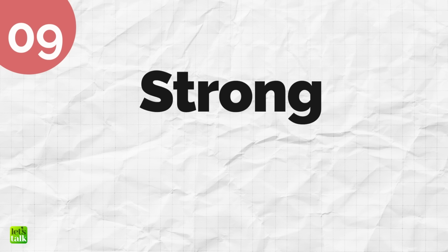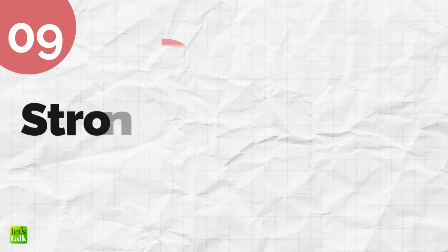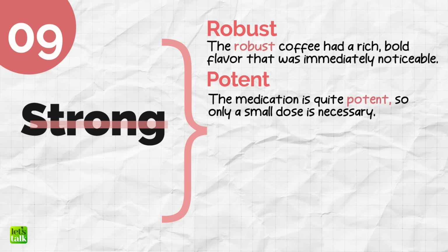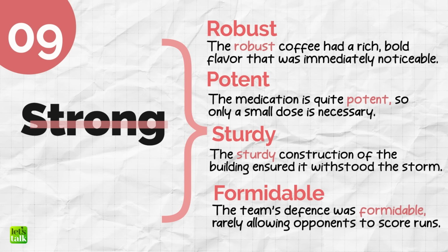We use the word strong to say something has a lot of power, force, or a high level of intensity. Here are stronger alternatives to the word strong. Robust. The robust coffee had a rich, bold flavour that was immediately noticeable. Potent. The medication is quite potent, so only a small dose is necessary. Sturdy. The sturdy construction of the building ensured it withstood the storm. Formidable. The team's defence was formidable, rarely allowing opponents to score runs.